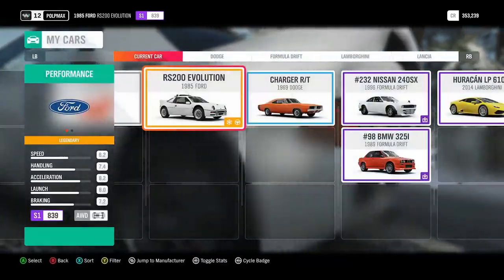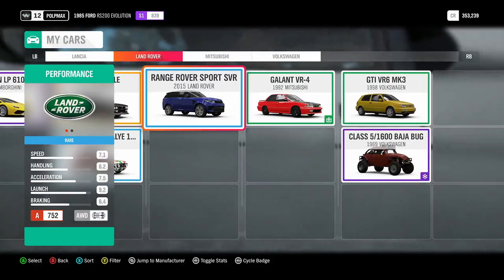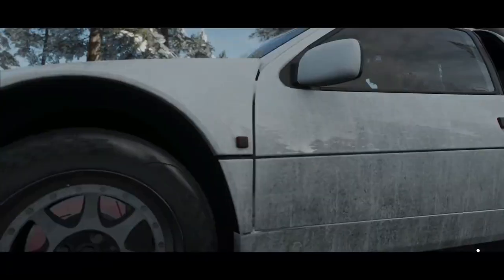I'm gonna change car. What do we use here? Hey, let's go with my Galant VR4.